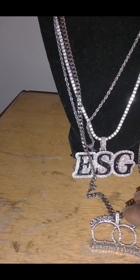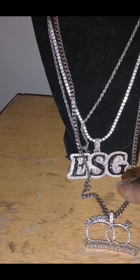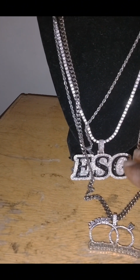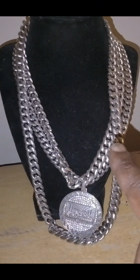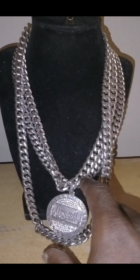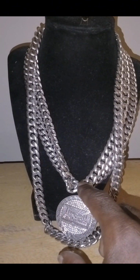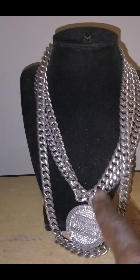is, let's see, chains and all, about pendants to, like six to almost $700 here. This is about, let's see, I paid for a set, 100 and something, about close to 250 here in the chains and the pendant, which this is stainless steel.